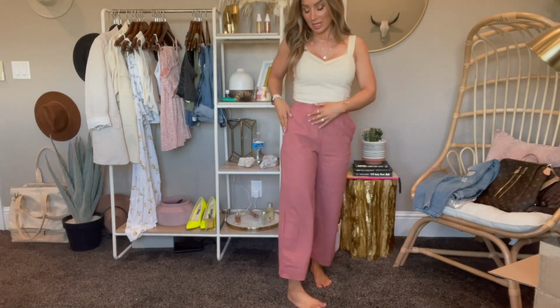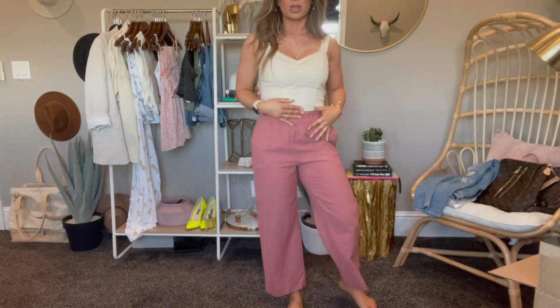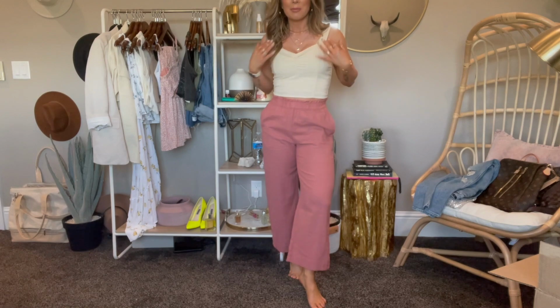But I'm, like I said, 5'1", and these are just an extra small. I don't think they came in a short length. But these are just super cute. You could pair this with so many different tops. To me, it's a really versatile pair of cute linen pants. I also think these are really great for dressing up or dressing down. You could put heels on, a linen blazer.